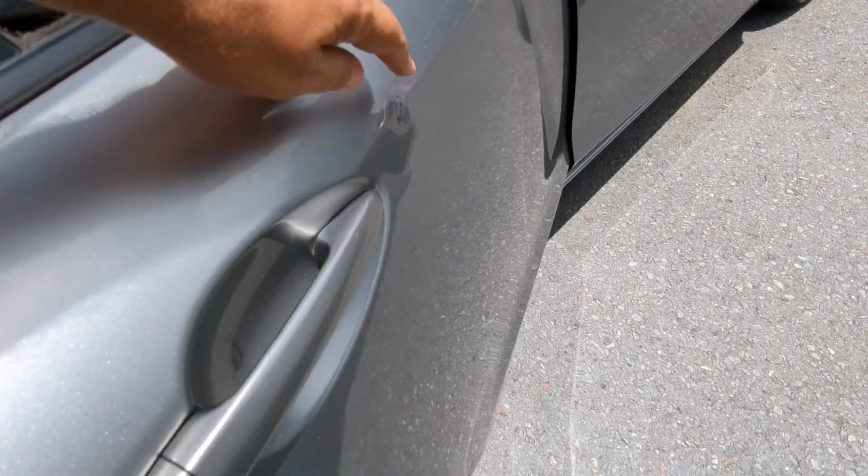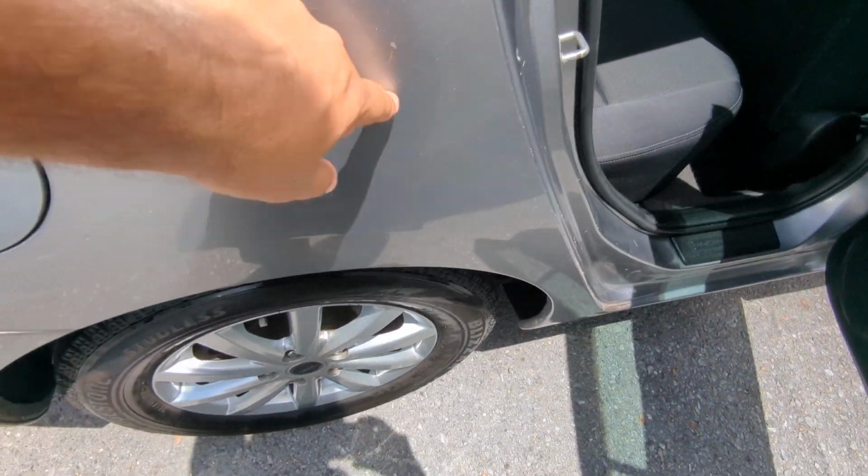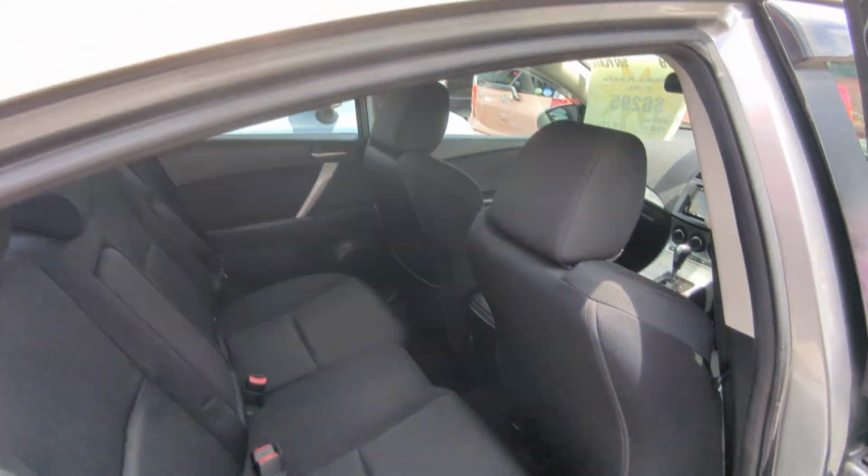It's got a little bruise right there. Another one, little one there.